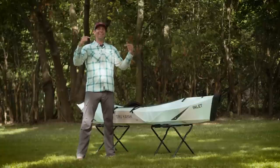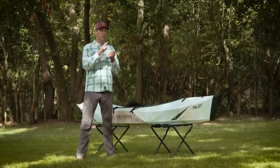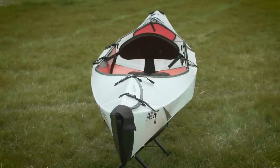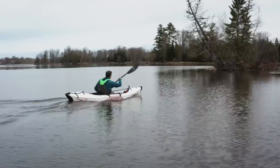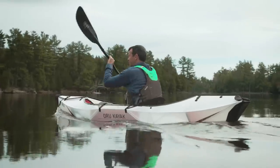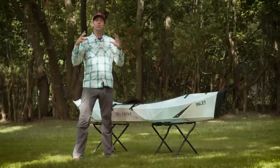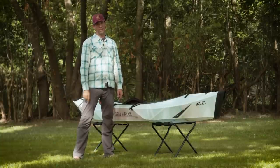So who is the Oru Kayak Inlet for? Well, very simply, this kayak is for paddlers for whom portability is an essential feature. They might have problems transporting or storing a normal kayak. It's for paddlers who need a lightweight kayak, something that's easy to get to the water. It's for paddlers who need a kayak that's going to be a little bit more stable and give up a little bit of speed for that stability. And it's for kayakers who are going to stick to protected waters, water that is protected from wind and waves. If that sounds like you, then the Oru Kayak Inlet is a kayak you definitely should consider.